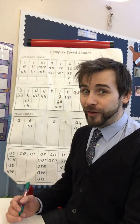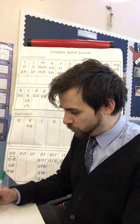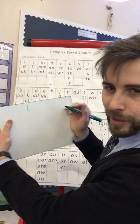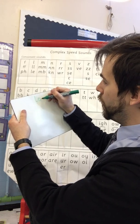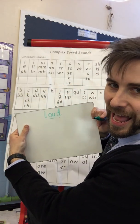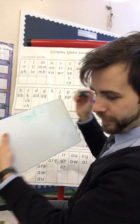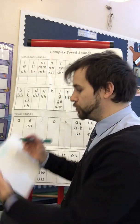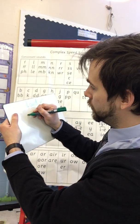Right. Our first word for our ow, shout it out was loud, because it can be loud when we shout it out. Ow. D. Loud. If yours looks like mine, give yourself a tick, or fix it and then give yourself a tick. Then we moved on to round.